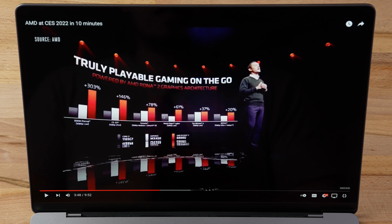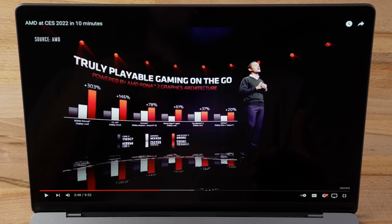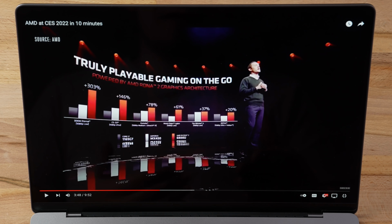So this basically shows that they're going to have actual competitive laptops without dedicated graphics that you could actually play games with. And the best part is that you have decent gaming support with Windows 11, instead of the crappy situation with macOS, where you don't have that many games that are supported.